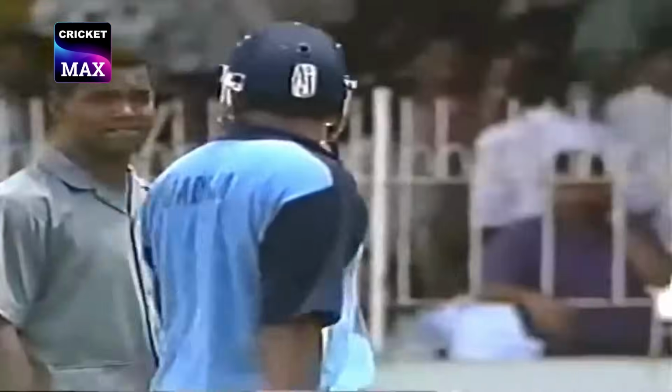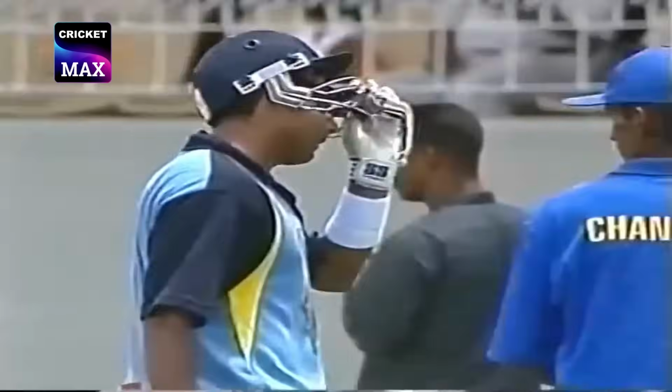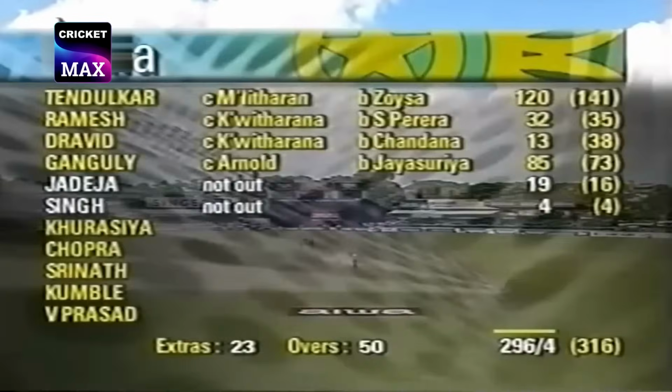So the Indian innings finishing with a 6. Taking them up to 296 for 4 in the 50th over.